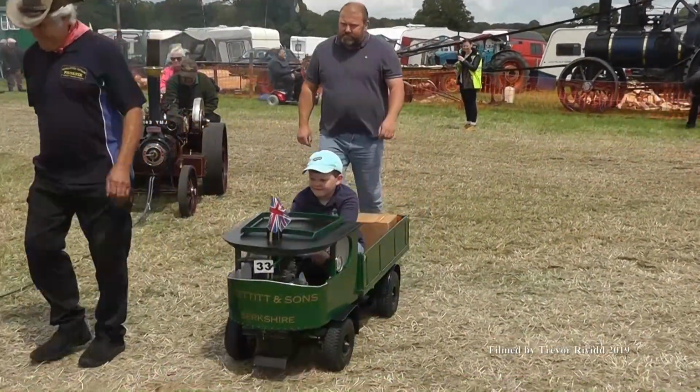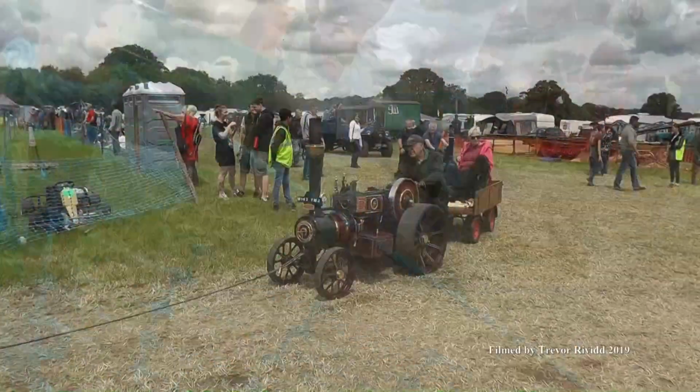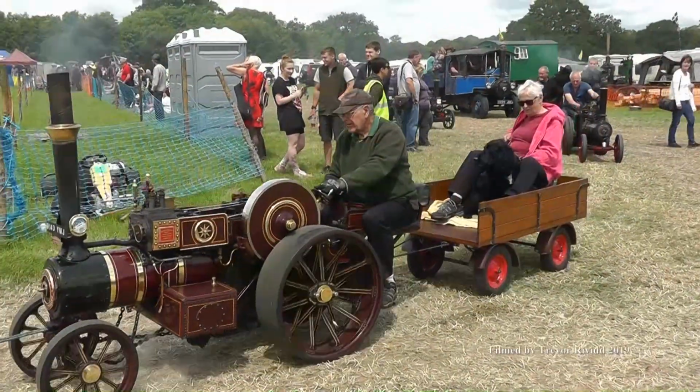So that pretty much includes the full size steam engines. There is another one out on the saw bench, if you go over and see. Very opened on the road, and they're three-quarter size, so it's unusual to have those.